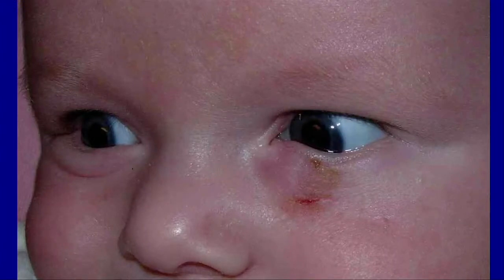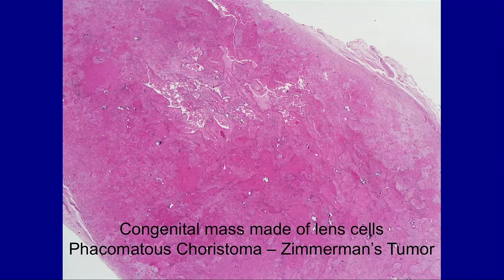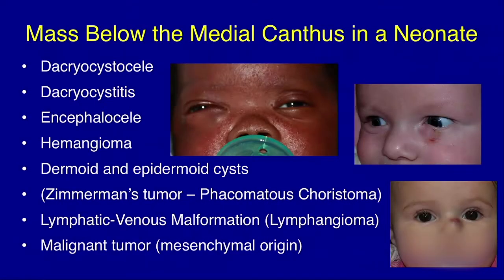And then if you see enough children in your career, you'll likely encounter this entity. So this is a mass, once again, a little bit more lateral on the eyelid, not what you would think as being a tear sac, and it's actually quite firm. And on biopsy and excision, this patient only had a phacomatous choristoma, which is basically a dermoid of lenticular tissue, always in the infranasal quadrant, before the fetal fissure closes and a little piece of lens breaks out. So while we're always trying to rule out malignancy, it really is quite a rarity.